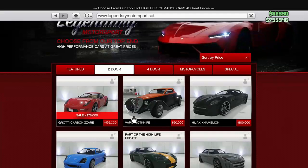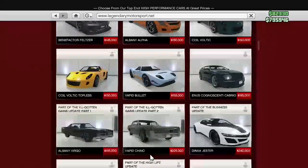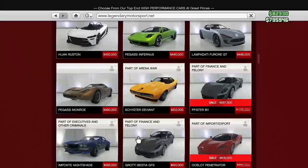There you go. So, all right, the Carbon ZD is on sale. If you ain't got it, you need to cop it. It's pretty quick. It's an old car, but it's on sale for $78,000. You ain't going to go wrong. Trust me, it's wicked fast. Let's see. What's the other one? This one, the 811.